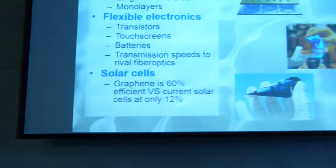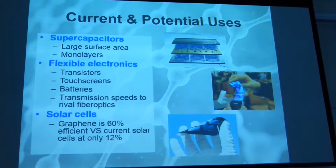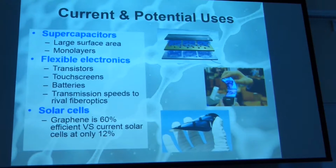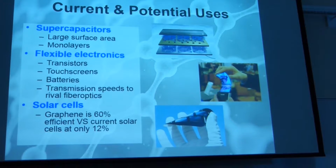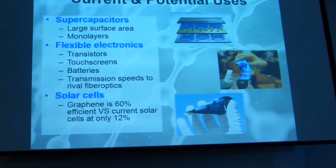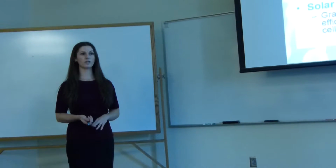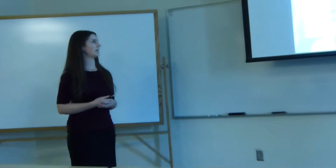Here's an example of a diagram of a supercapacitor using graphene. You can see you have two oppositely charged plates with the graphene monolayers in the middle submerged in an electrolyte solution, and then you would apply a voltage to either side. And graphene is important for supercapacitors because it has a monolayer. It's so thin that you can make a huge amount of energy storage in a very small area. So this gives a lot of potential as far as power backup supplies for industries or electrical cars, where you can charge something up really quickly, you can store a lot of energy, and you can use it really productively in all sorts of applications.